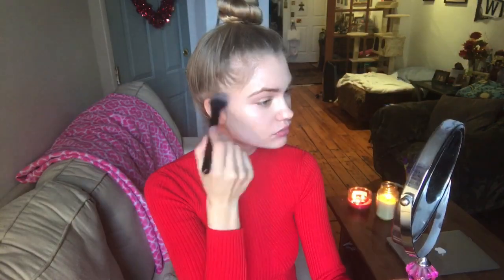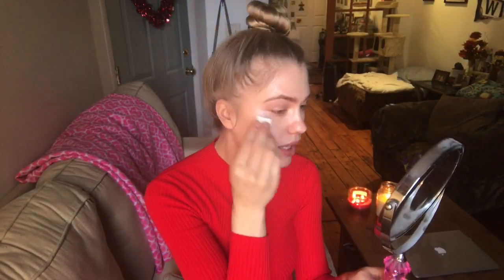Just a little bit to give my cheeks some flushed color. Next, I'm gonna take my L'Oreal Lumi highlighter, which is a really great highlighter, and this is in the shade Rose. Just mix it all up because there's four different shades, but I like to use the two that are the lightest since I use it as a highlighter. But I think you can also use it as a brush. Then blend, blend, blend.